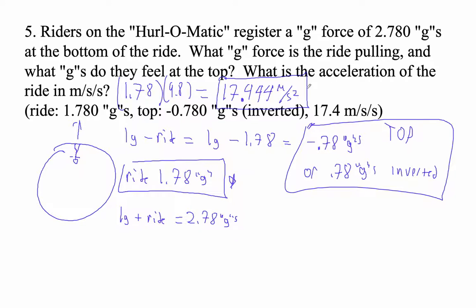Okay, so if they ask you for the period or the velocity or something like that, right, you're going to use this to find it, right? Don't use G's, use the meters per second squared.